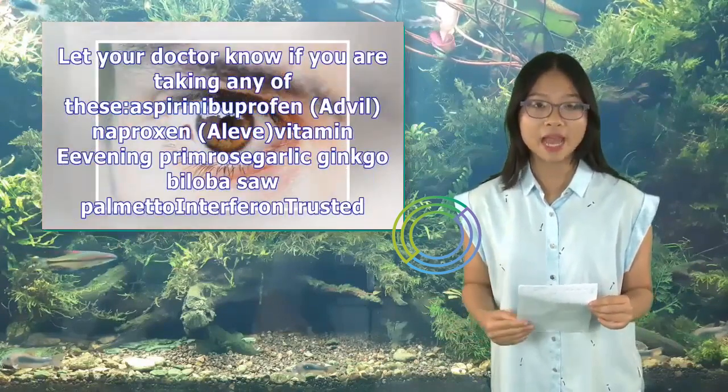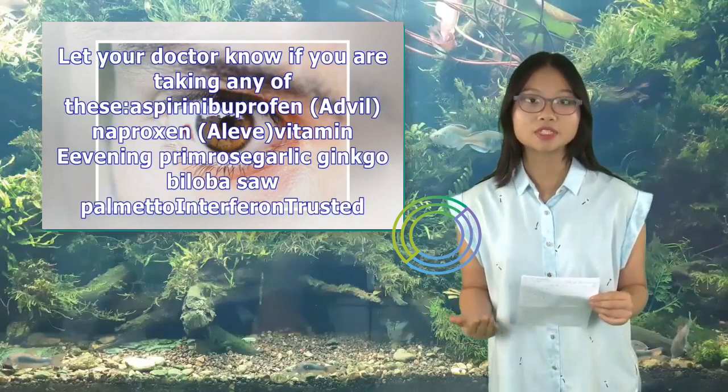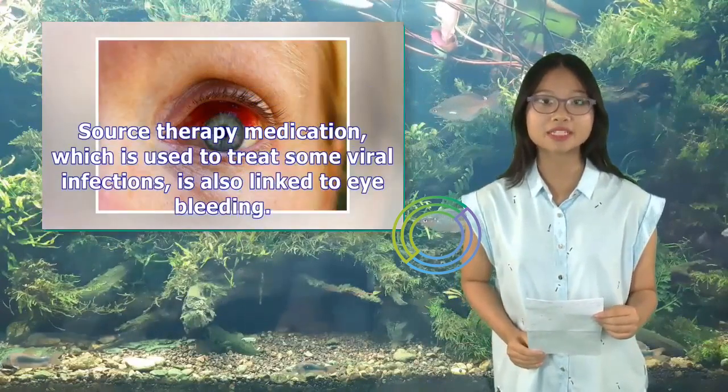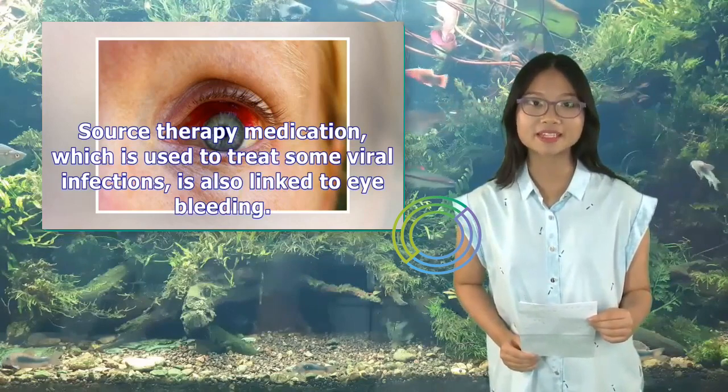Let your doctor know if you are taking any of these: aspirin, ibuprofen, Advil, naproxen, Aleve, vitamin E, evening primrose, garlic, ginkgo biloba, saw palmetto. Interferon therapy medication, which is used to treat some viral infections, is also linked to eye bleeding.